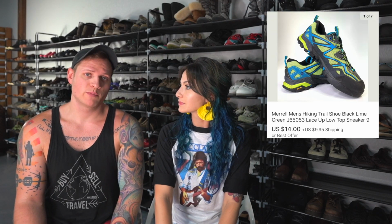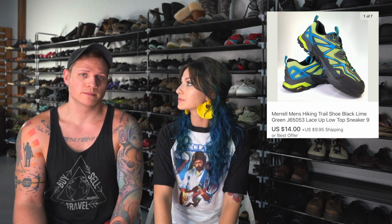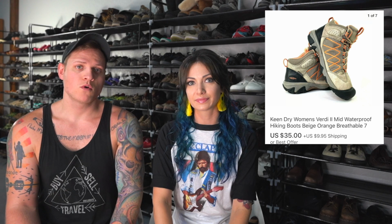Right. Keeping it going, smaller sale, $14 on this pair of Merrells plus shipping, so $24 shipped. Women's Keens, another pair of water shoes, sold for $18 and $10 shipping. Some more Keens sold for $35 plus $10 shipping, so $45 shipped.